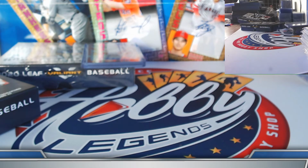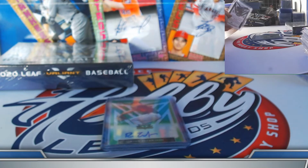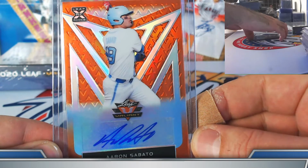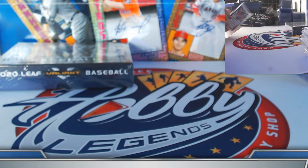Autos. Yidi, orange to 75. Here we go. First on the board for the Seferjan spot. Green to 99, Aaron Sabato. A couple solid ones with the gold on the board. Have the orange to 75. And Marco Luciano orange, well, San Francisco orange, 7 of 75 on the Luch.